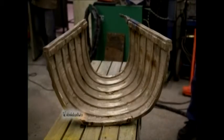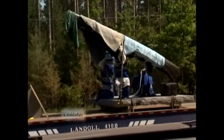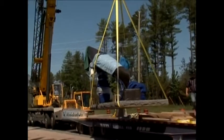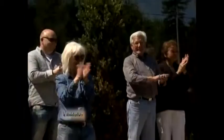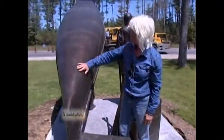So every single piece of the canoe was cast inside and outside as accurate to the birch bark canoe, eight pieces welded together, and then a 16-foot canoe comes to the Simcoe County Museum in the sculpture. When the blankets came off, and I turned around and I looked at it, I almost had tears, I have to tell you.